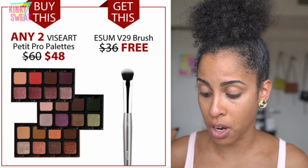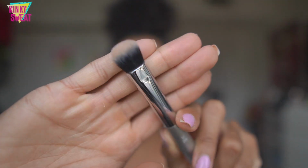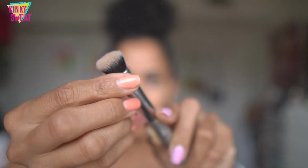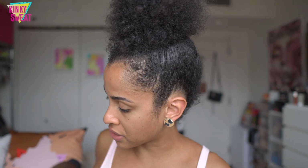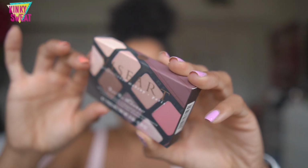Buy any 2 Viseart Petit Pro palettes and get a free V29 brush. The V29 is one of my favorites. I love this brush to apply my primer, or if you have a cream shadow you'd love to use. It's wide but fluffy enough so you could get nice product on the lid, but then zhuzh it through your crease. And of course, the Petit Pros are this size here. Really nice to travel with.